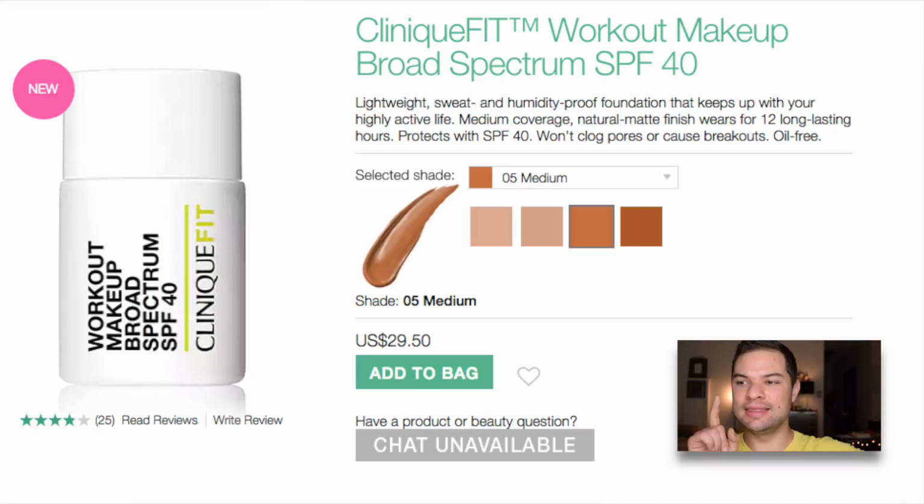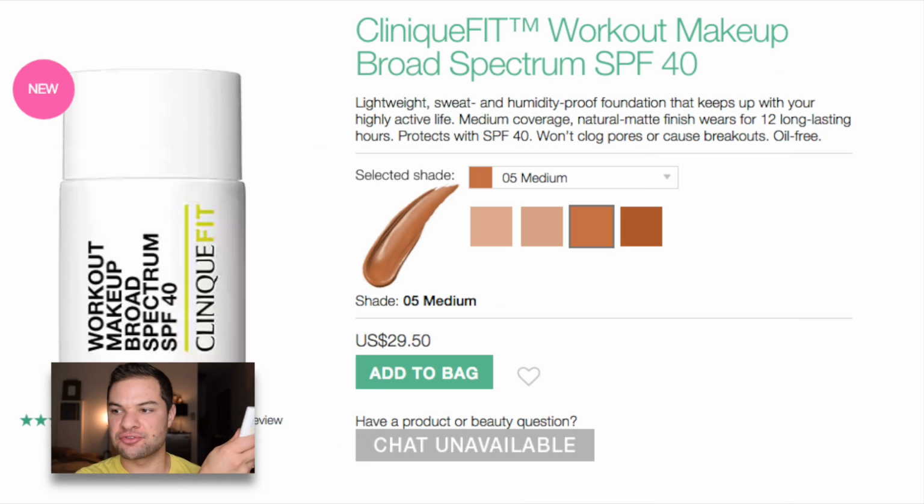It works because they're pigments that get suspended in a volatile liquid that evaporates once you start to blend it out, so that the pigments just kind of fuse onto the skin. Let's see if I'm right. Ingredients, water. Alcohol. I was right! Lightweight, sweat and humidity proof foundation that keeps up with your highly active life. Medium coverage, natural matte finish, and wears for 12 long lasting hours.